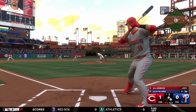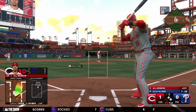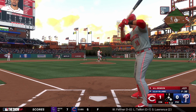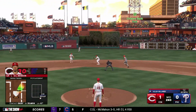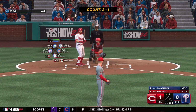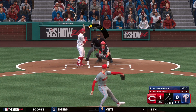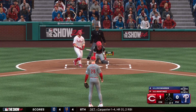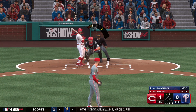2 outs. Slap the other way, foul. 1-2 now. Ground ball up the middle. Turner. They get the force. Bottom half of inning number 2. Kyle Schwarber comes up to hit here. The 2-2.